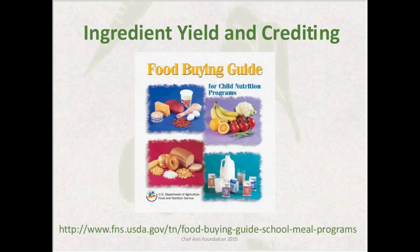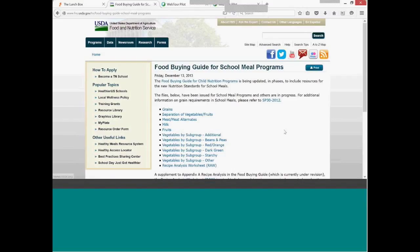And so when you type in food buying guide in Google, the first thing that pops up isn't even the food buying guide. It's the food buying guide calculator, which I personally don't find very helpful. So we put this link in here specifically so that you would be able to find the food buying guide. So it can be daunting. It's not the easiest tool to use at first, but once you get the hang of it, it'll become a breeze.